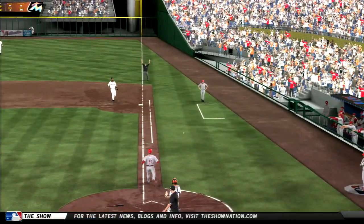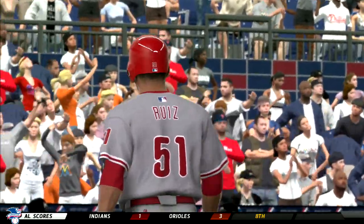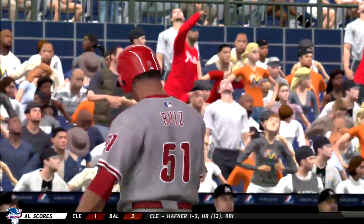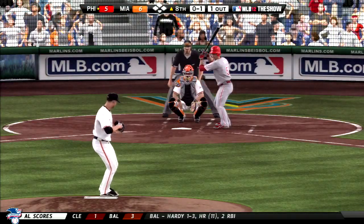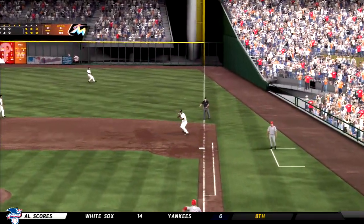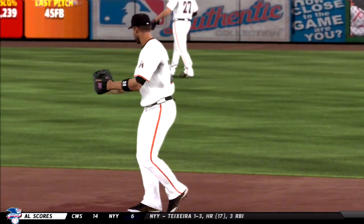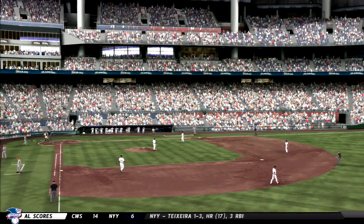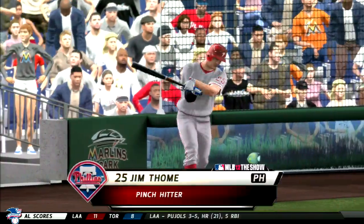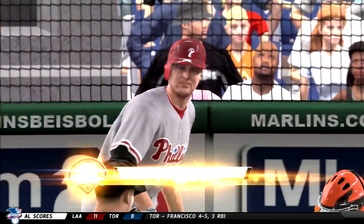And a little tapper up the line, but this will wind up a foul ball. Swinging a soft liner towards first. But this will be taken easily at first, and there are 2 gone. Jim Thome will pinch hit here, and he's the potential tying run. Number 25, Jim Thome.